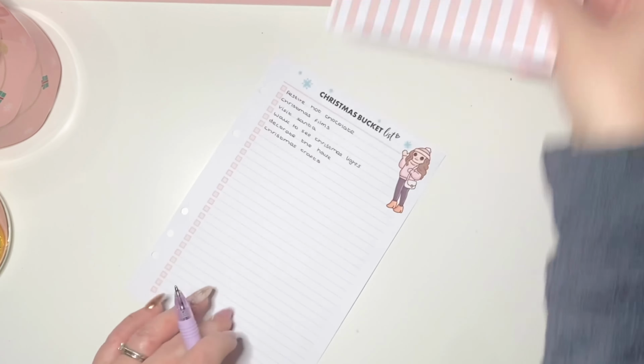But also we'll do this on other days when we go to see the Christmas lights. When we come back to warm up, we'll have one as well. So that's festive hot chocolate.